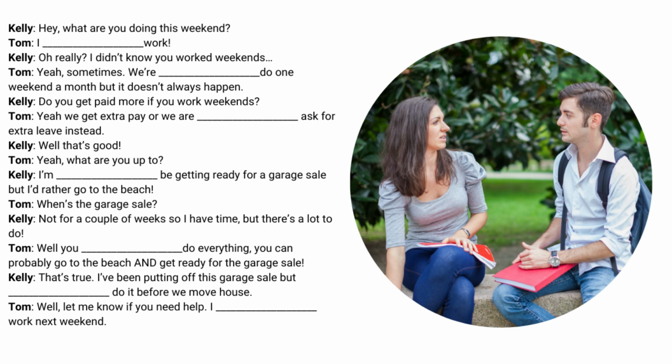Not for a couple of weeks, so I have time, but there's a lot to do. Well, you don't have to do everything. You can probably go to the beach and get ready for the garage sale. That's true. I've been putting off this garage sale, but I've got to do it before we move house. Well, let me know if you need help. I don't have to work next weekend.